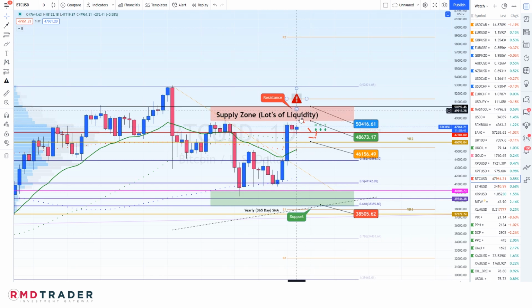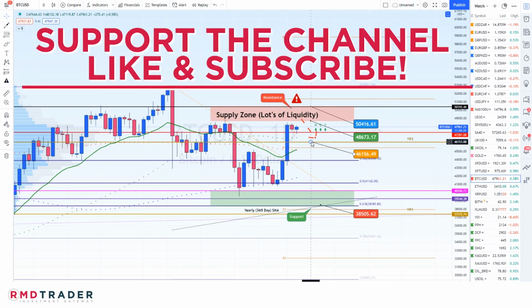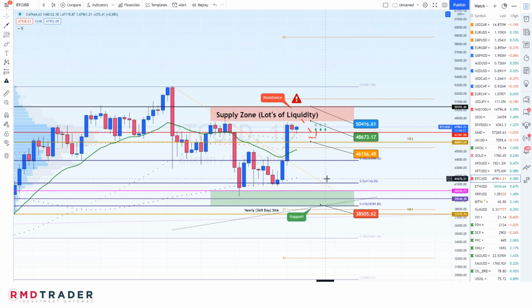So if price pushes back into this area, there's a good chance that we'll see some sellers stepping in and some of the smart money or the big holders taking some profit, and that could be sending price lower then towards support from the yearly R2, that is at 46,150. If it does break below that level, there will be a much deeper sell-off, of course, and then I will be looking for a move to about 41 to at least this area in green, where we have our yearly 365-day moving average residing just below 40,000 at about 39,200.